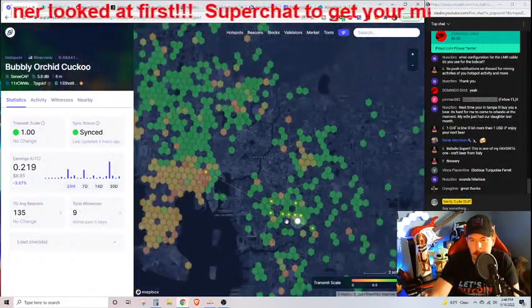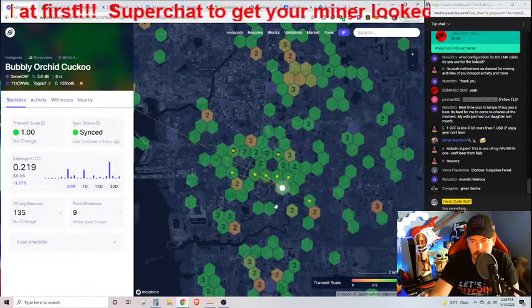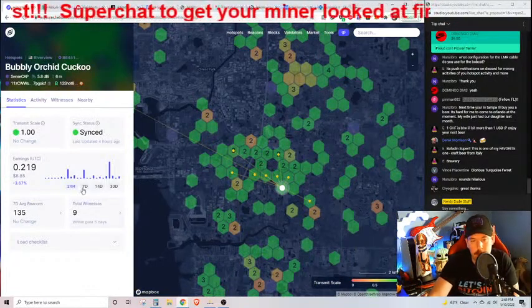5.86 meters in the air. There would be no harm in trying to get yourself up even higher. So that is something to consider, is getting yourself up even higher. But you're looking at 0.21.